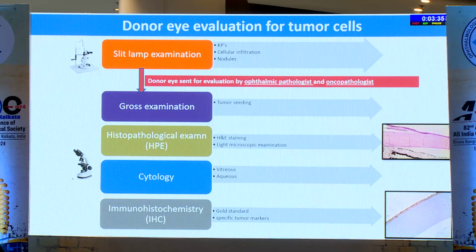As soon as we got them in the clinic, we used 5 parameters to assess if there were any malignant cells. The first was by a trained cornea surgeon, by slit lamp examination to look for any KPs or nodules which indicate tumor dissemination. Then it was sent to a pathology lab where it was evaluated by an ocular pathologist as well as an oncopathologist who were blinded to each other.